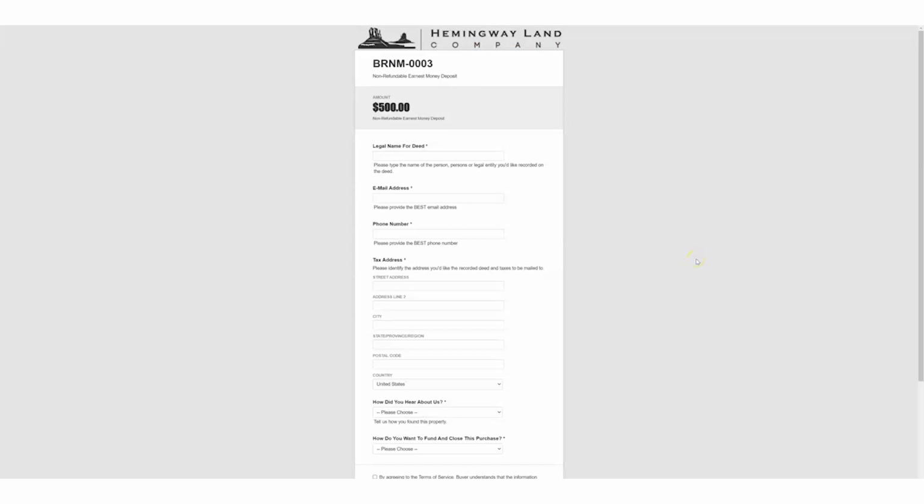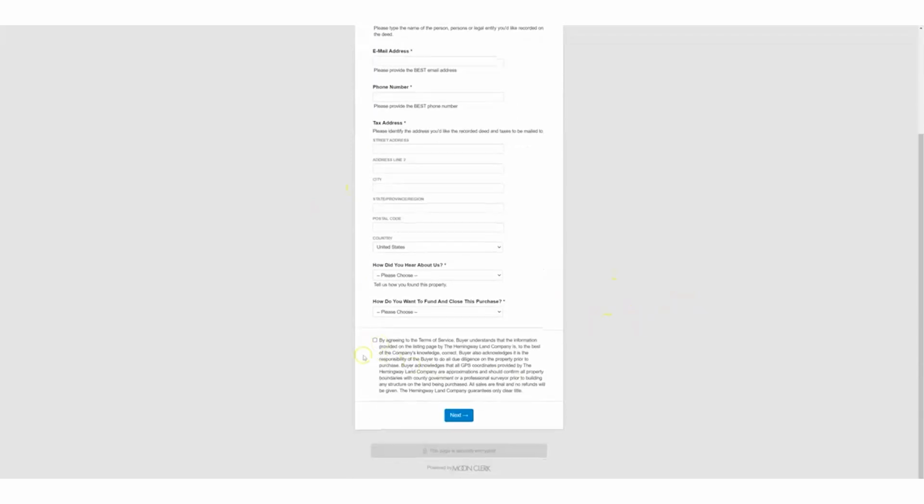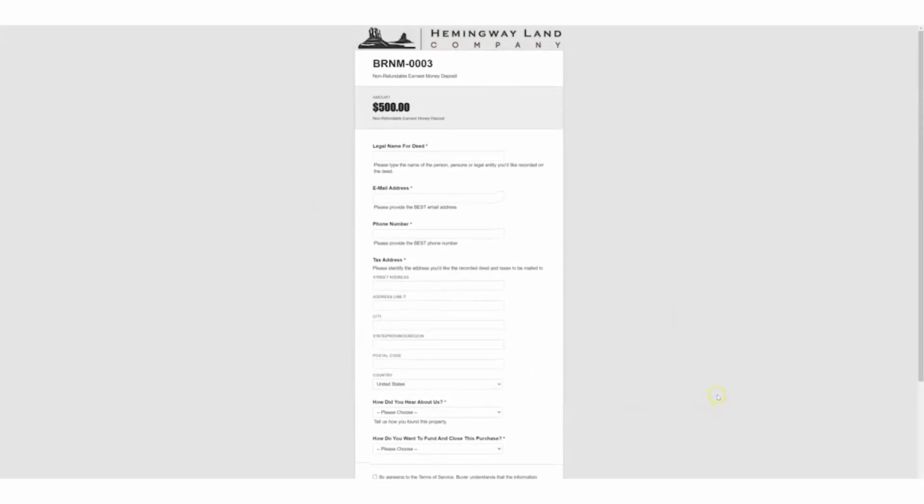For those of you who do, however, here's the way it works. Give us the name for the contract, name for the deed, as well as the tax address. Come down here, agree to the terms of service, click next, and on the very next page, you can enter credit or debit card information to place the $500 deposit.